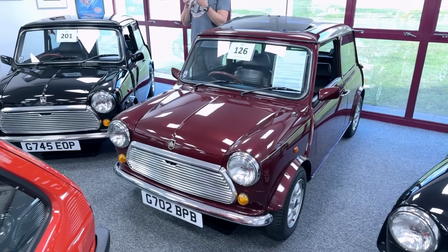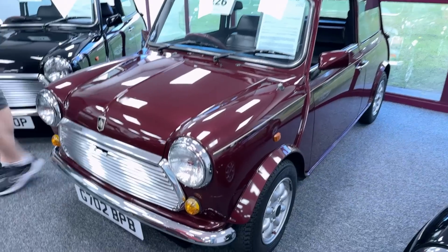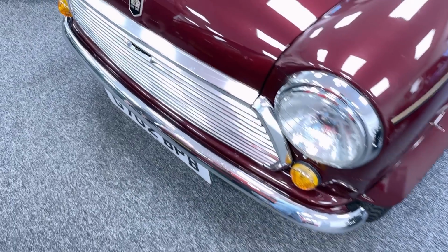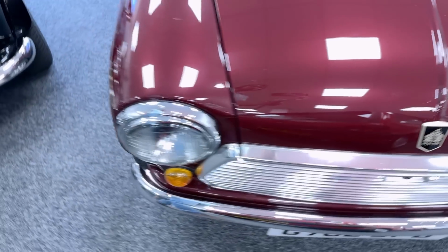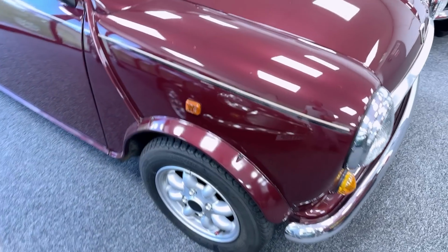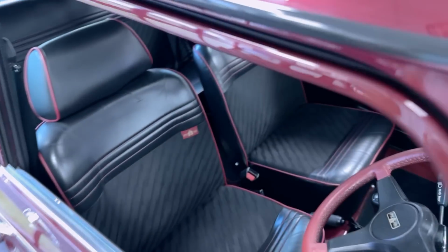Let's have a look. It's got loads of invoices and receipts, previous MOTs which back up the mileage. And the owner says to us, all I've done to the car in the last 18 months is fit new gas shock absorbers, a stage 1 exhaust manifold, a new exhaust, changed the needle valve in the SU carb, and fitted electronic ignition. So again, really nice, tasteful and sensible modifications that just make the car nicer to live with.